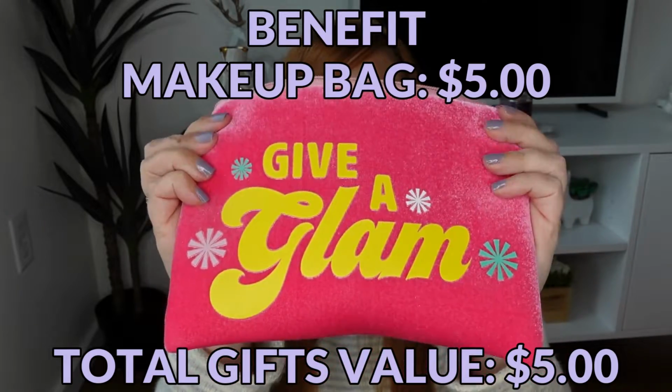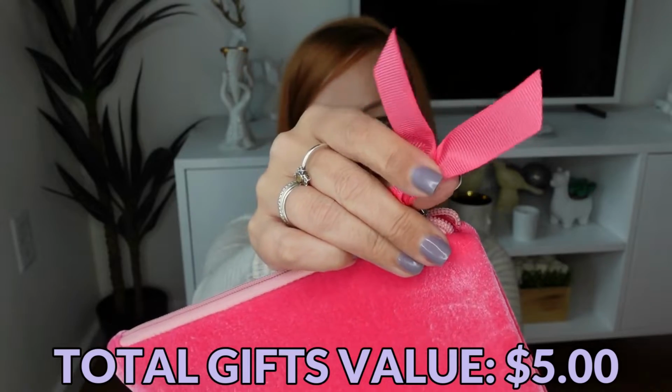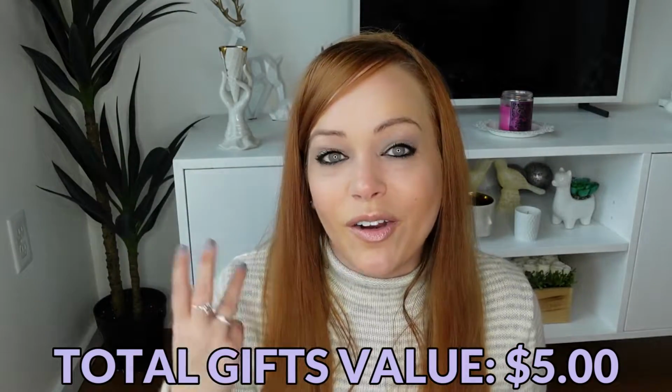First item is this free Benefit kit that I received for spending $30 on Benefit. And the first item in it is this really cute little fuzzy makeup bag. And it's branded on the back here. It has a really cute little ribbon pull. And then inside of it are 3 products.